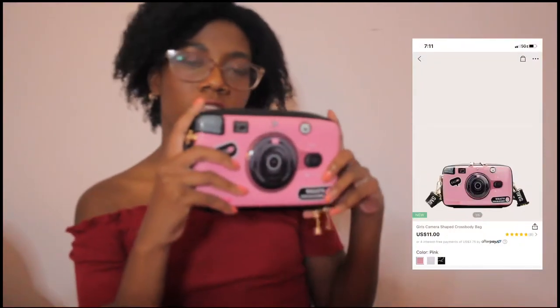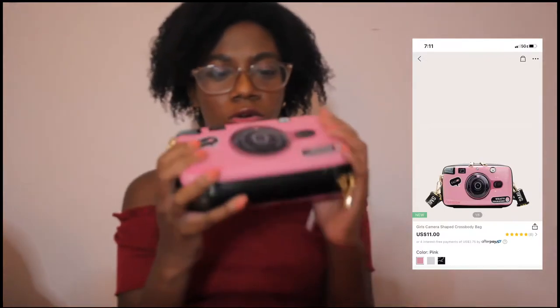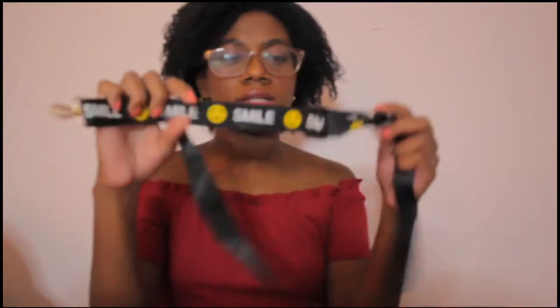And then next, I have, let's do the bag. I got a little clutch bag that's kind of cute. It's shaped like a little camera, and if I were to do a cute retro look, or a cutesy vibe, I would want to wear this. I think it's a crossbody. I think it comes with a strap. Yep. Oh, that's so cute. The strap has a smile on it.